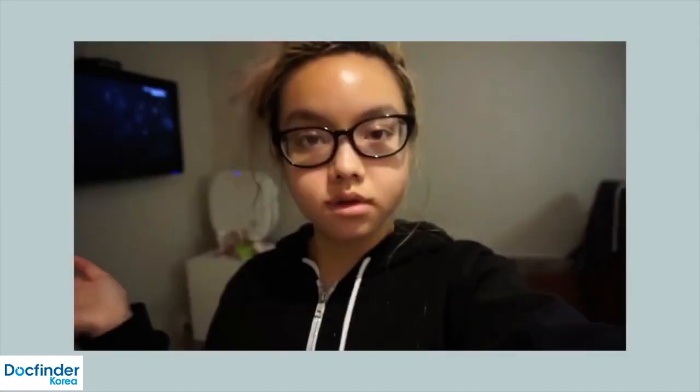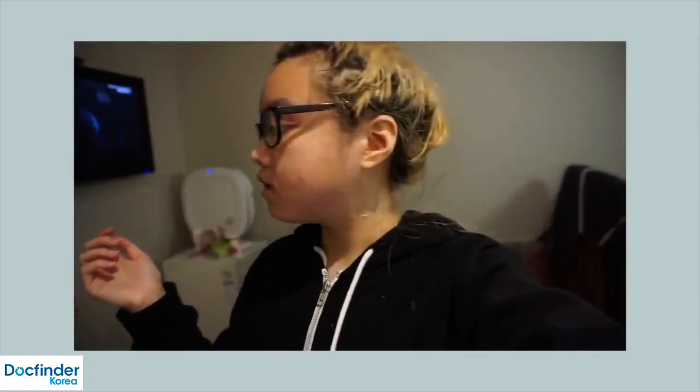So yeah, bye. So this is what I looked like after removing the bandages, and best believe me, I was also scared when I saw my face without the bandages. Very swollen.